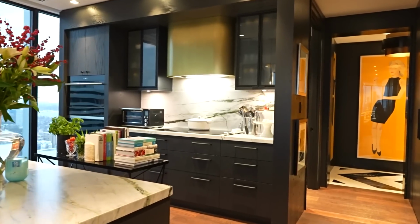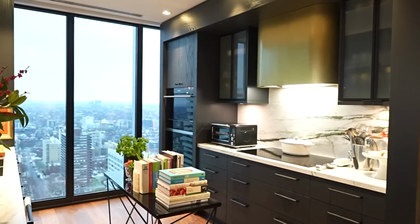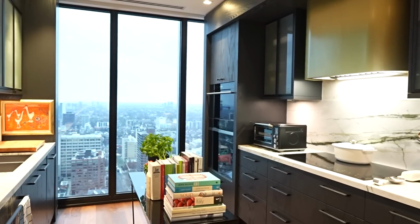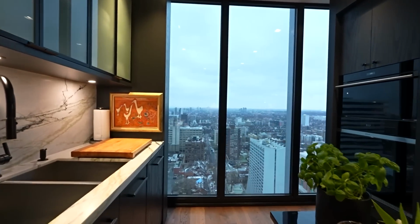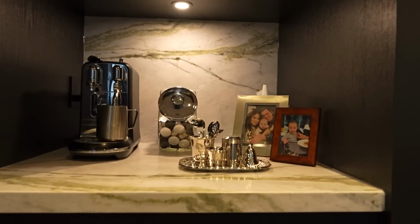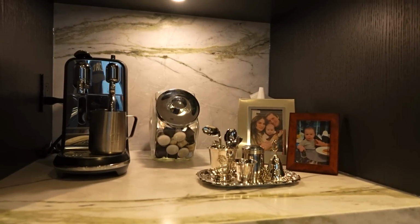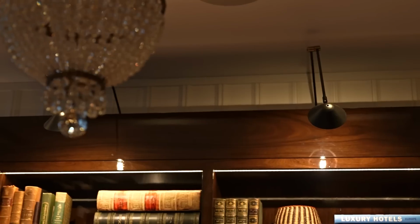And as you can see, the view again. So when you're cooking, it's really wonderful. I always look down to see what people are wearing, to see how I should go out today, whether it's raining or not, if the umbrellas are up, or if the windshield wipers are moving. And it's spectacular entertainment. And we have a little coffee area for my favorite Nespresso. And everything's very custom, I have to say.